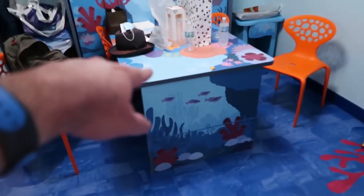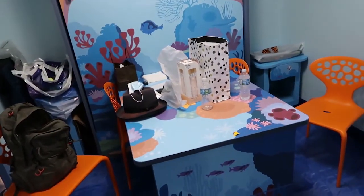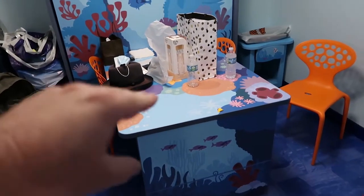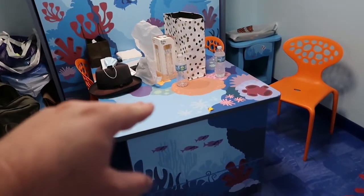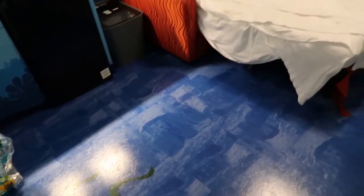And then this table here can move out, and you pull that down, and it's a bed. So you could technically do 2 people there, and then 2 people there. Oh, look at the ground. It's not carpet. It's tile, not tile, but linoleum. They make it look like it's ocean blue. So it all goes for the theming.